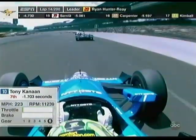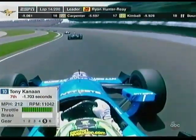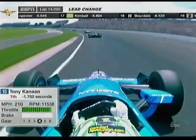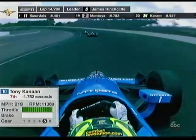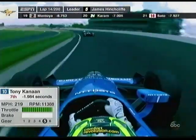It's race day on 97.7 WCLS. From the Firestone broadcast booth at the Indianapolis Motor Speedway, this is the Verizon IndyCar Series. 13 laps into the 100th running of the Indianapolis 500. Hinchcliffe, Ryan Hunter-Reay continue to do battle, taking turns at the point. Pit road already a busy place.